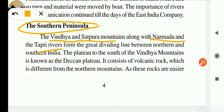It is like a border, or like a separate factor, because Vindhya comes on top and Satpura comes downside. So these are the regions that separate North India and South India. Along with that, they are given as the great dividing line between northern and southern India.